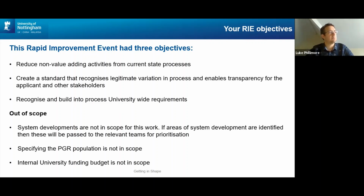And someone went, well, I'm sure you know, Luke, we could do it all without a system. And that was a bit of a breakthrough, really, because there was a recognition then that we could actually get on with it and implement the new process.